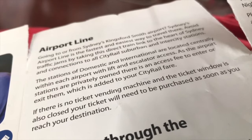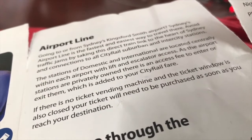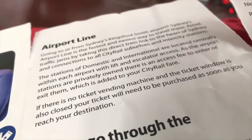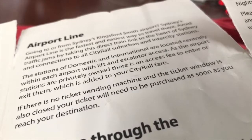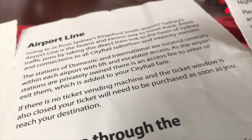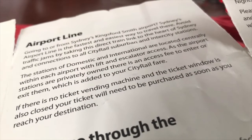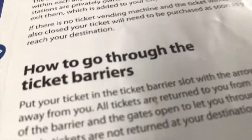As the airport stations are privately owned, there's an access fee to enter or exit them, which is added to your CityRail fare. If there's no ticket vending machine and the ticket window is also closed, your ticket will need to be purchased as soon as you reach your destination.